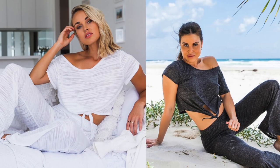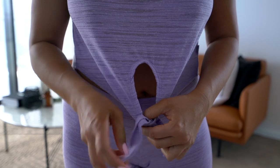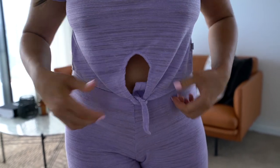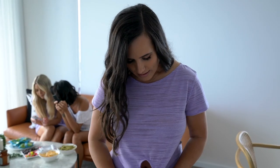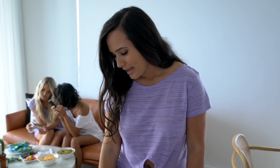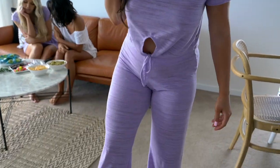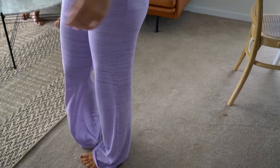You can tie it to be a little bit more fitted, or just nice and loose. Kind of a sheer material and very soft, very loungy. I feel very relaxed in it. And I really like the bottoms because they're loose fit. It's fitted at the top and then loose bottoms. Let me know in the comments below what you think about this set.